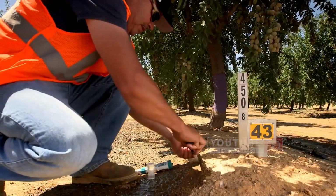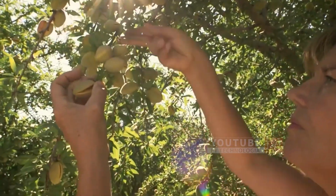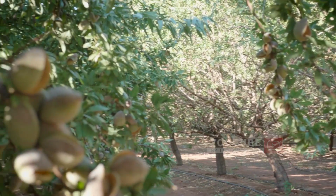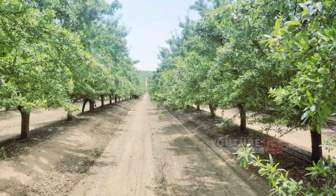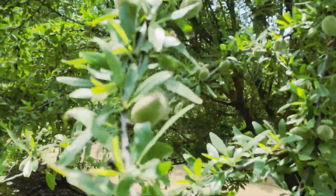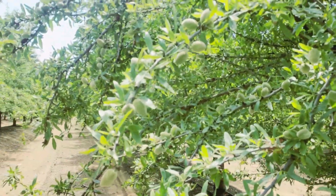Almond trees can grow well at 800 to 3,500 meters above sea level. The best climate for them is a Mediterranean climate with warm summers and cool winters. The optimal temperature for growing almonds is 15 to 32 degrees Celsius. Meanwhile, almond buds require a cool temperature below 7.2 degrees Celsius.